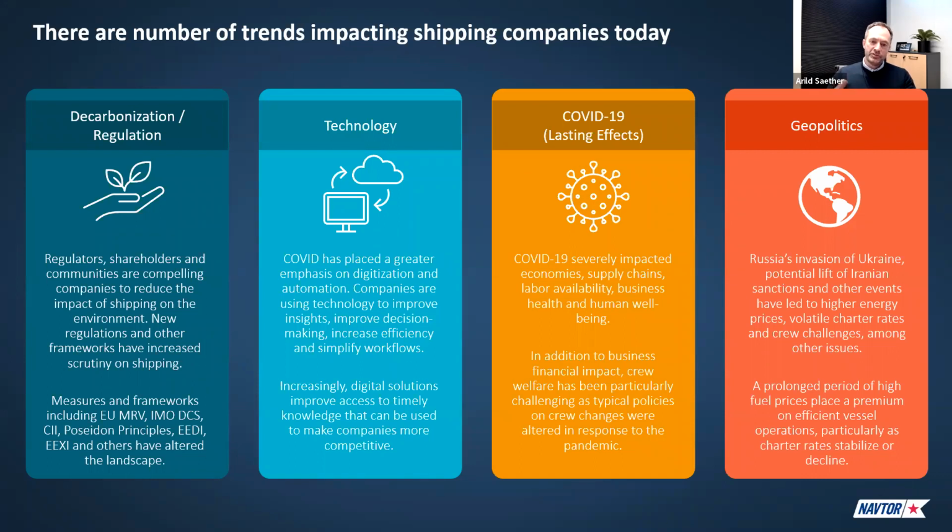In Navtor, our mission has always been to help simplify the operational tasks. So when we develop our solutions, we do that in very close contact with our customers. We need to understand their pain points, their requirements and their demands. So they help us to develop our solutions as well, so we are sure that we actually hit the target.